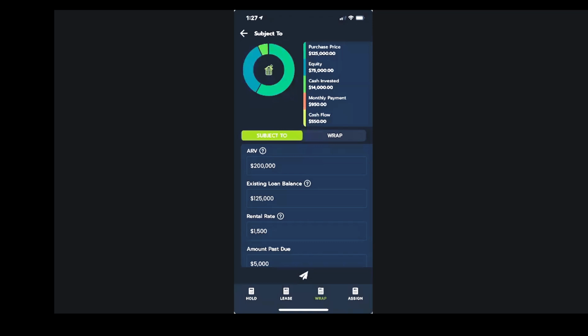So we're gonna wrap it around. This analyzer would show you how to do that and how to analyze your profits and things of that nature. And the last one, right, which is subject to assign.